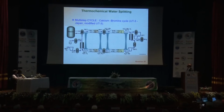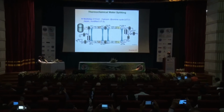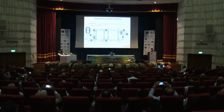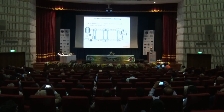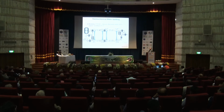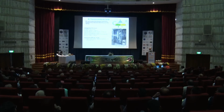And this was also done in what's called the University of Tokyo cycle, UT3, a calcium bromide cycle. I didn't catch up much on it, but again, it was multi-step. So always this is an issue. When you have multiple steps, you have to handle more piping and fluids, and the reactions do not go completely 100%, so you have to cycle them in series. It also requires up to 700 degrees Celsius. As you can see, the range of temperatures is pretty high. So it only makes sense for these things to happen if you have high temperature reactors.